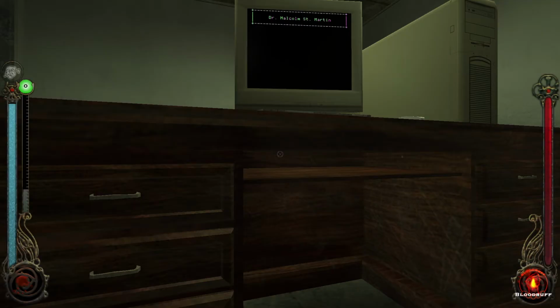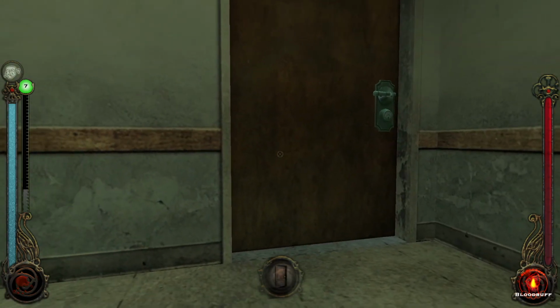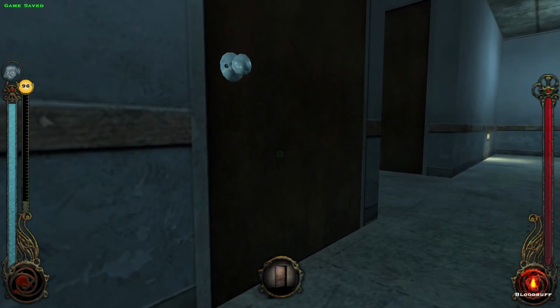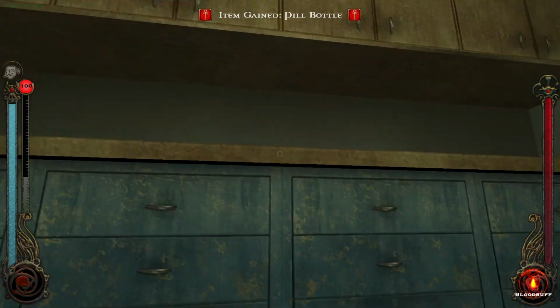So I like the PA system going off for paging the doctors and whatnot, but I'm also hearing patients vomit in the background, which is so gross. Okay, let's try to do a couple more rooms, and then we'll probably have to stop for today. Oh, more drugs I can sell, hopefully. Pill bottle.